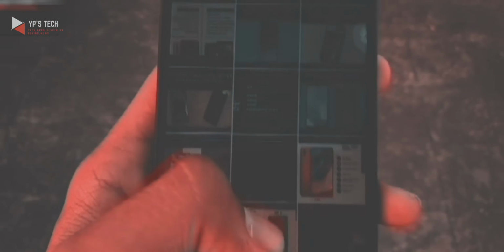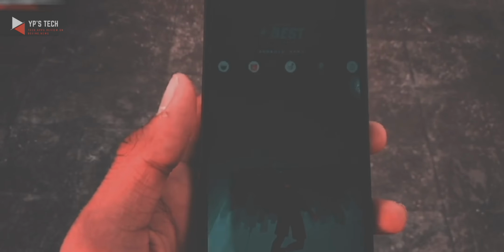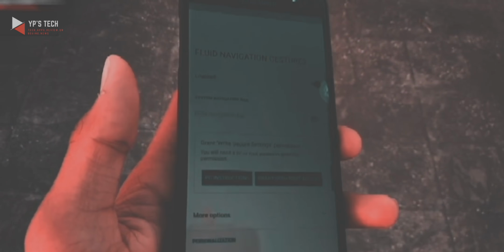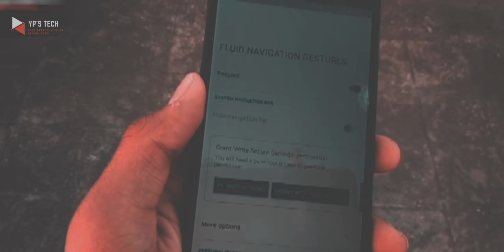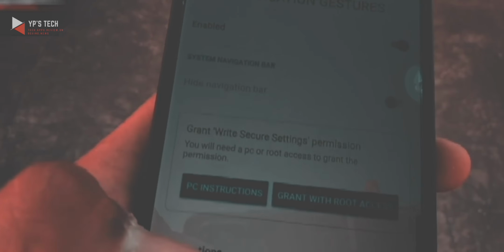iPhones are very costly nowadays. Keeping in mind the price of the iPhone XS Max, not everyone can afford it. But you can get the full screen gestures of the iPhone XS Max on any Android smartphone by using the Fluid Navigation Gestures app. It's free on the Play Store and very helpful for getting full screen navigation gestures. You have to allow all the permissions asked by the app, and once done, there will be gestures by default. You can use it easily.